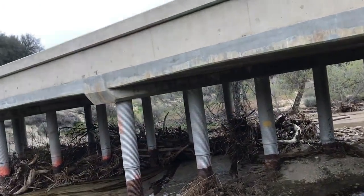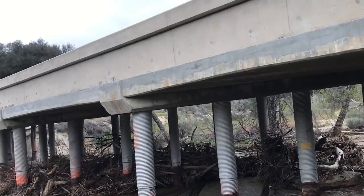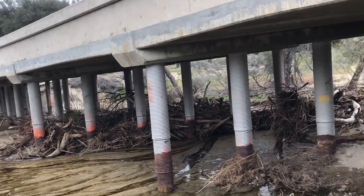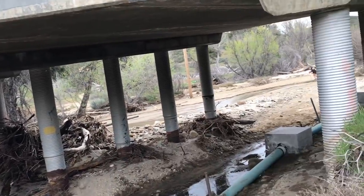Oh, check out all those trees and branches just wrapped around those columns from the floodwaters that came through here. Wow.